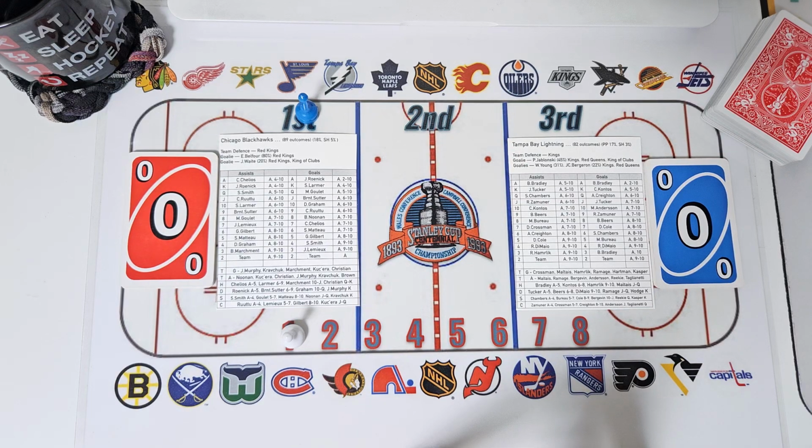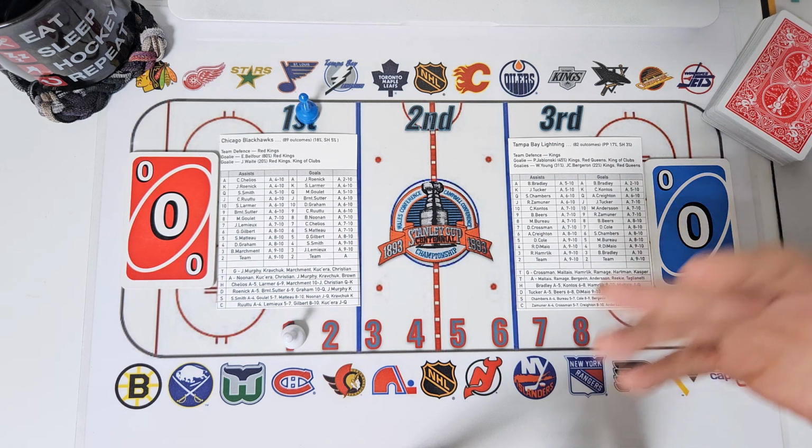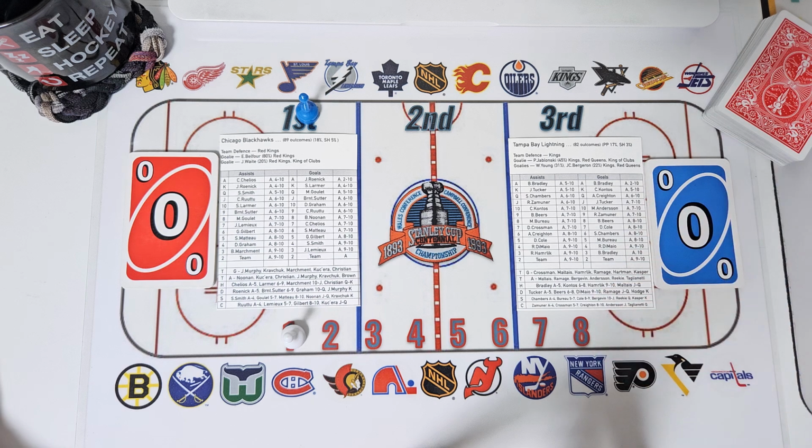All right, take one. This one feels almost by request. It's the Tampa Bay Lightning's first ever game in franchise history. They hosted the Chicago Blackhawks in Tampa Bay. This is an all North division matchup, even though Tampa Bay was nowhere near any of the teams in the North division, which were mostly in central Canada and the north central U.S.